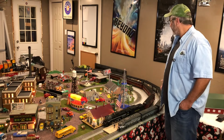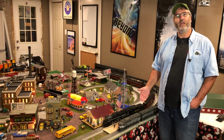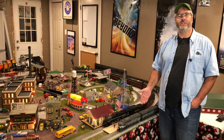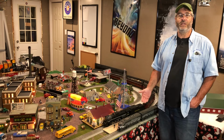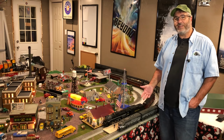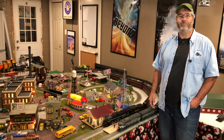So what did you think of the six cars being pulled by the New York Central F3 ABA? I think they make a perfect match to the Century Club engine. I was so excited to find the two additional cars to go with the passenger set. I really didn't think I needed them, but when I found them, I knew I had to have them.